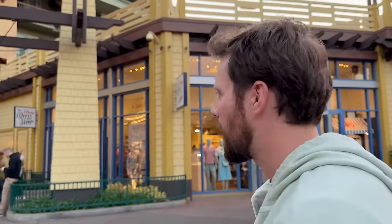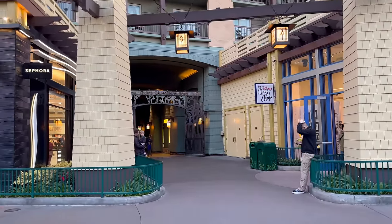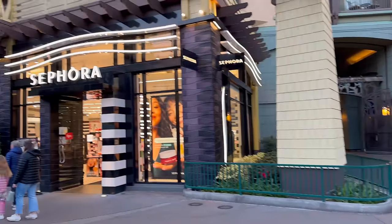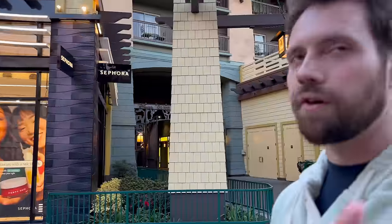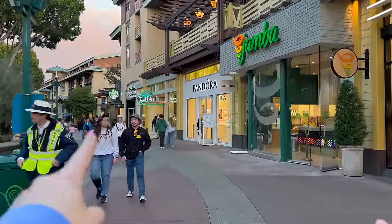Also, last time we were here, we stayed at the Grand Californian, which is right there, which is so cool. It really is not that big of a difference, though, walking from the Disneyland Hotel. I mean, it's a little longer, but not so much longer. Added maybe 5 minutes, and we're pretty slowly moving. However, if you were getting your Starbucks in the morning, it is much closer to the Grand Californian.